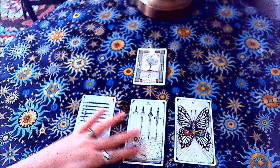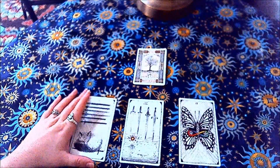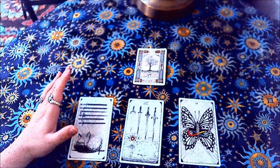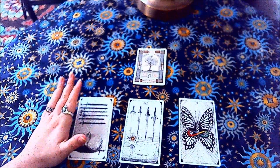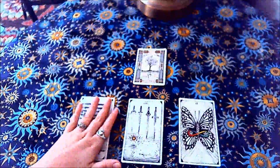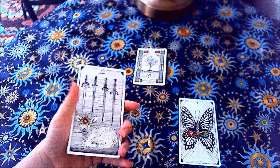And what's interesting about this deck too is that sometimes when I'm doing readings with this deck, the answers are so concise. There's not much to really say. It's pretty clear almost. So it's a very clear deck, and I very much enjoy it.